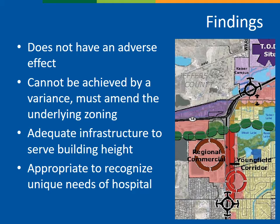That means we review the request against the zone change criteria. A full analysis is provided in the staff report, and our findings are here. Staff finds that the request does comply with the criteria. The change in height is not expected to have an adverse effect. The applicant's submittal included with the staff report demonstrates that a rooftop helipad reduces impacts and improves safety as compared with a ground-based facility. The additional height cannot be achieved through any other process, such as a variance. It requires amendment to the underlying zoning. And there are adequate facilities to serve a building of this height.